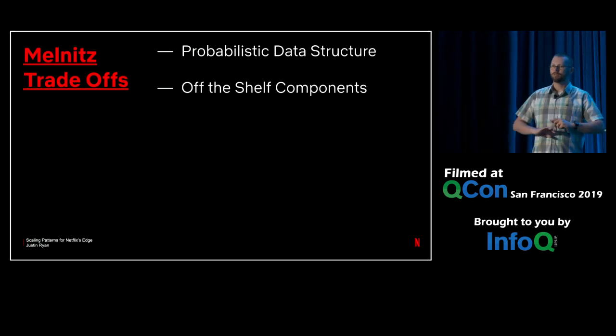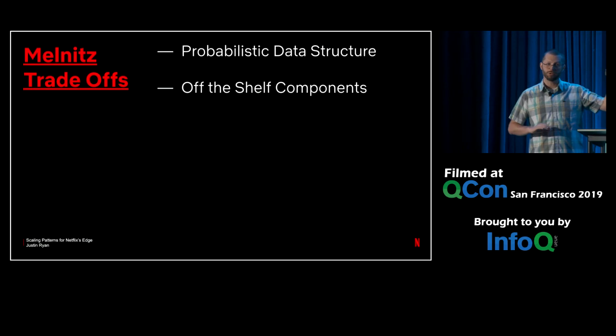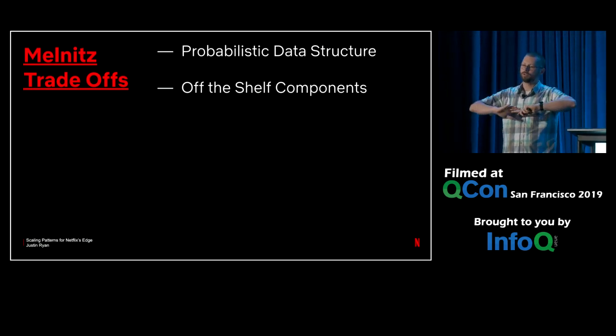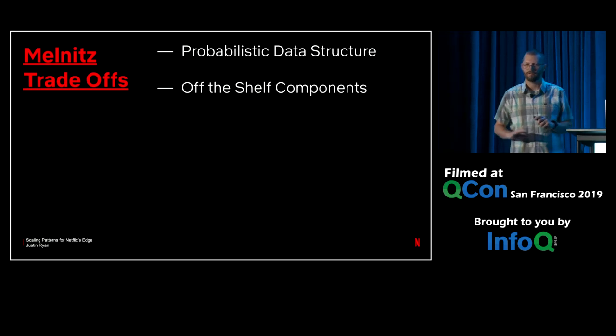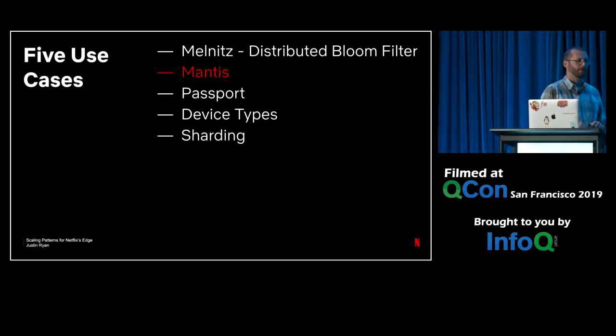That was worth it. I was much more willing to have 2 simple services than try and take my account service, which is super important, with my layer 7 proxy, which is super important, and put a whole bunch of complicated code in there. So that's the trade-off I made here. Okay, so that was the first use case. I'm going to go through 4 more.